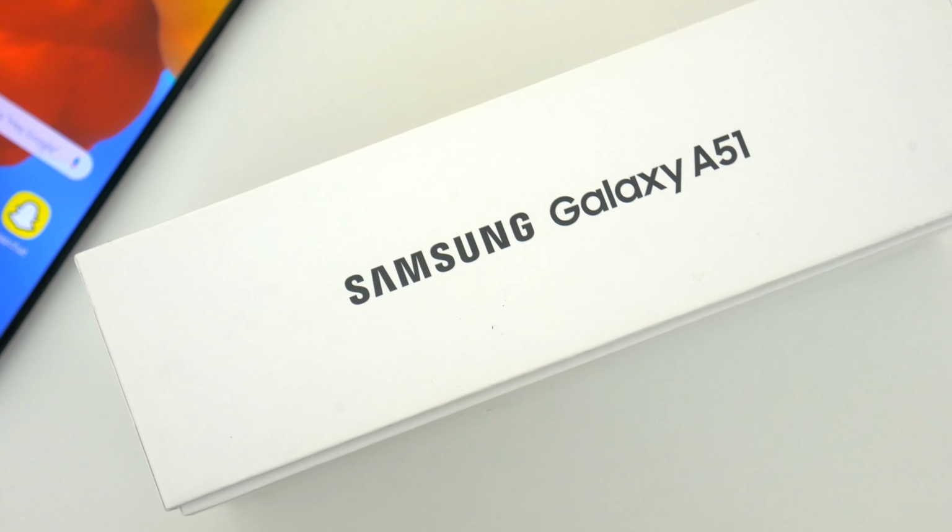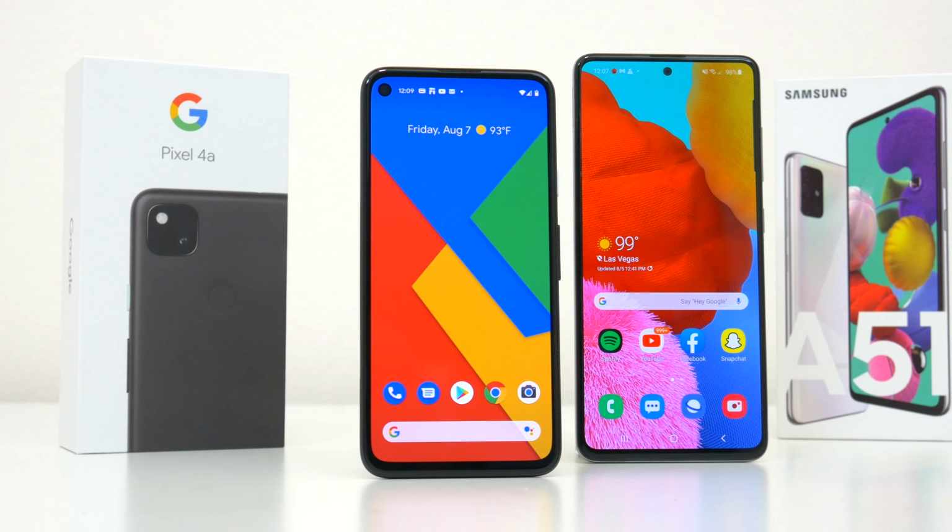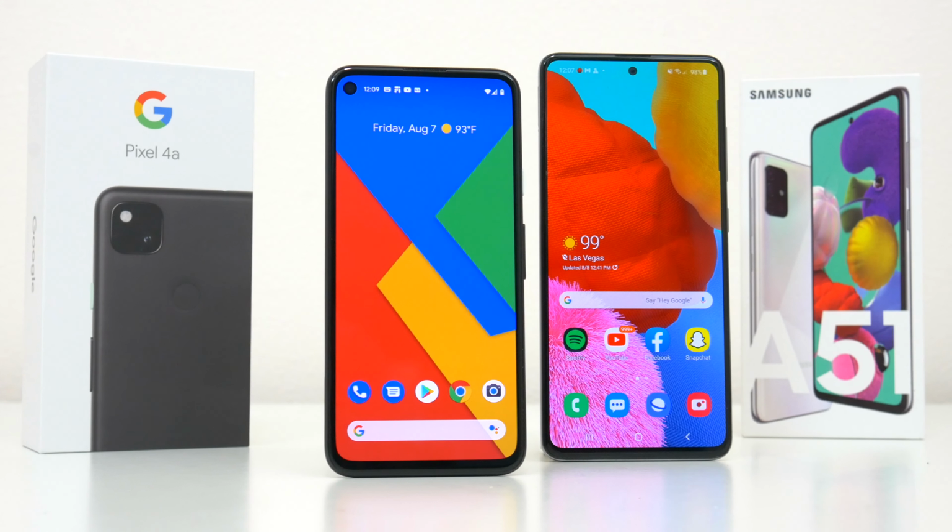The A51 is a little cheaper depending on where you get it from, but I think we're within $25 to $50 on either side with these two phones.